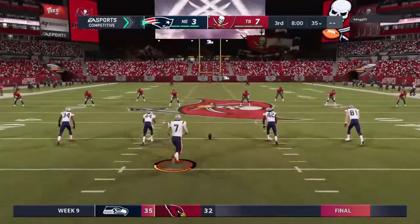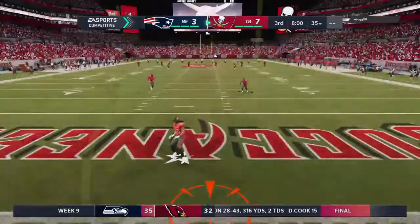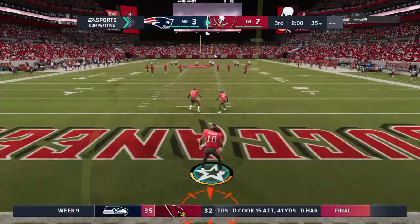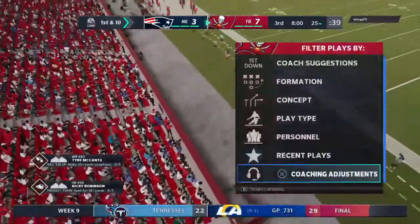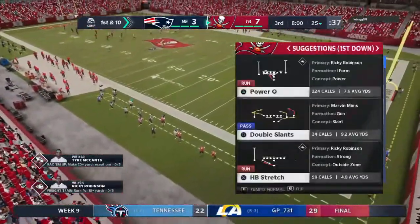Bucs with a lead, and they'll get the football first as the second half is underway. And this will be a touchback as that sails over the end line.